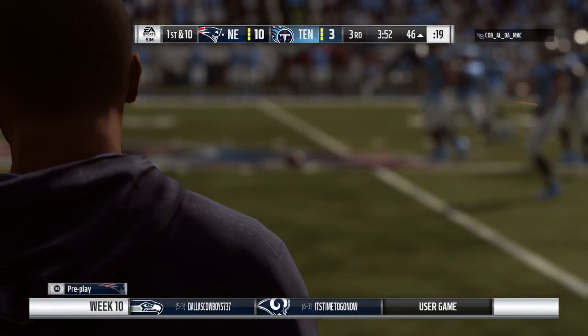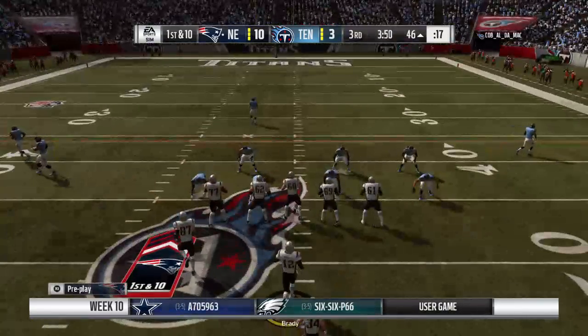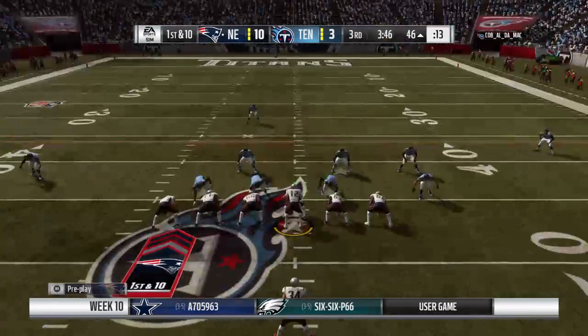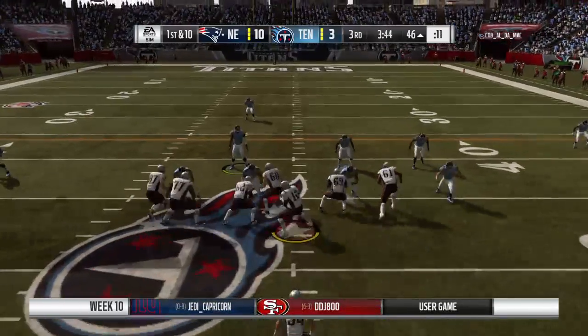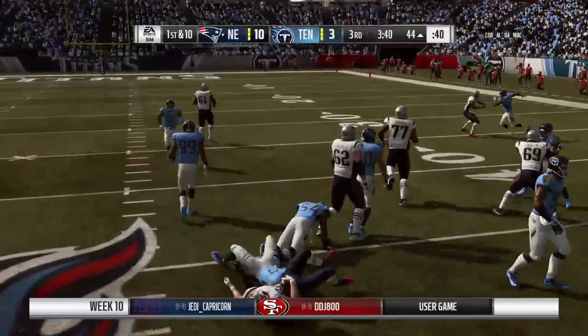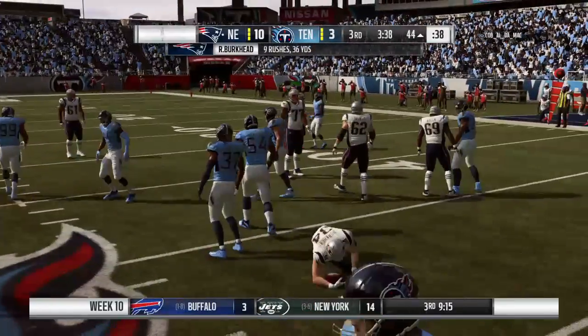So operating from Tennessee territory now. Here's 1st and 10 at the 46. They'll run now with Burkhead. They'll get only a couple down to the 44.